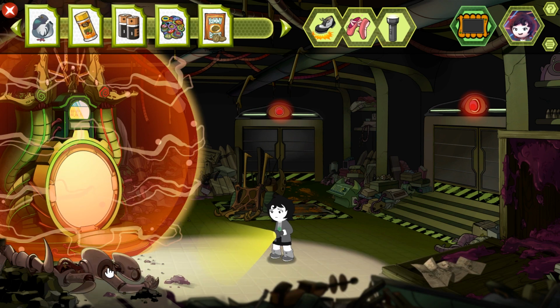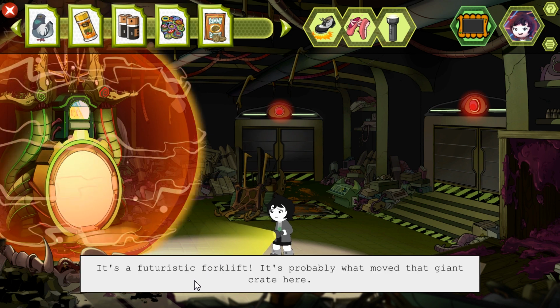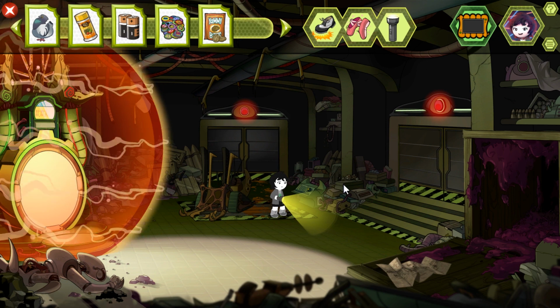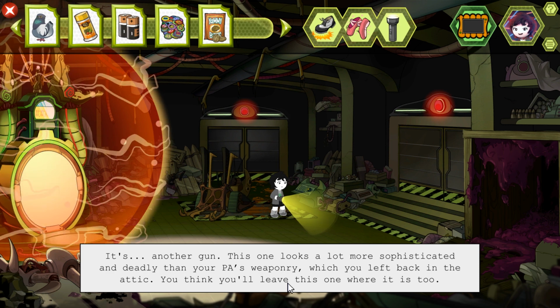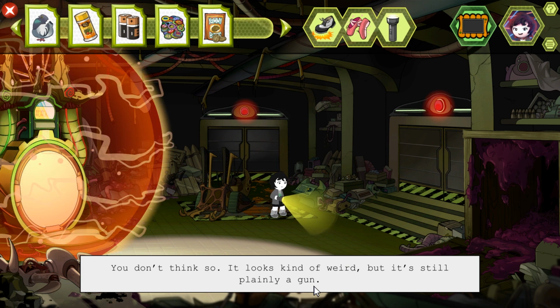I should probably actually click on these things first, and then we'll interact with them later. Or Buyers them later. A busted up robot? It seems like something pretty intense went down just before you arrived. It's a futuristic forklift. It's probably what moved the giant crate here. You attempt to do something with the tablet in this control panel, but you don't know. Maybe talk to that guy again? Let's see. Look. It's another gun. This one looks a lot more sophisticated and deadly than your paw's weaponry, which you left back in the attic. You think you'll leave this one where it is too. Equip? You don't think so. It looks kind of weird, but it's still plainly a gun.